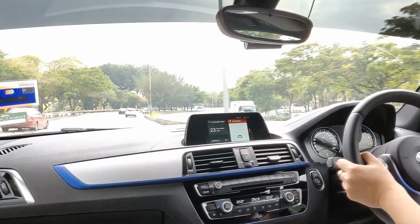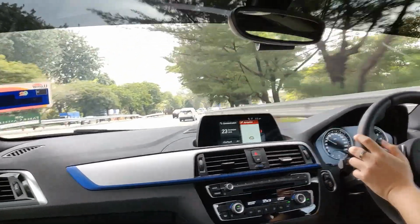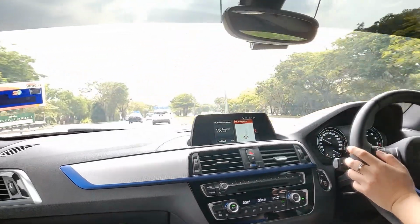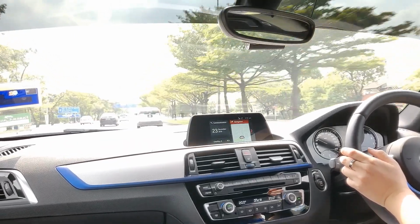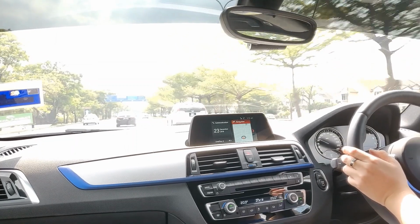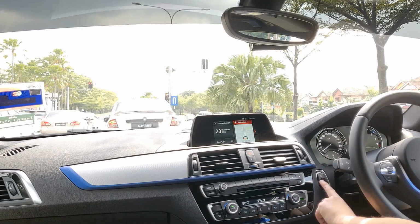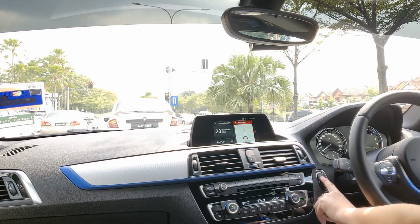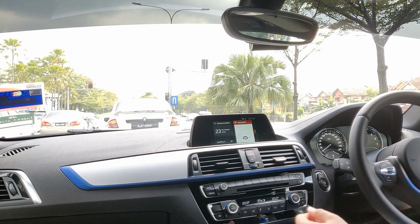But the engine does vibrate slightly more, slightly stronger than the 4-cylinder. It is actually quite obvious when the auto start stop is activated. Look at this auto start stop system. Yeah, I would normally turn it off. You know why? It doesn't really help in terms of fuel saving, probably slightly, but not very significant.